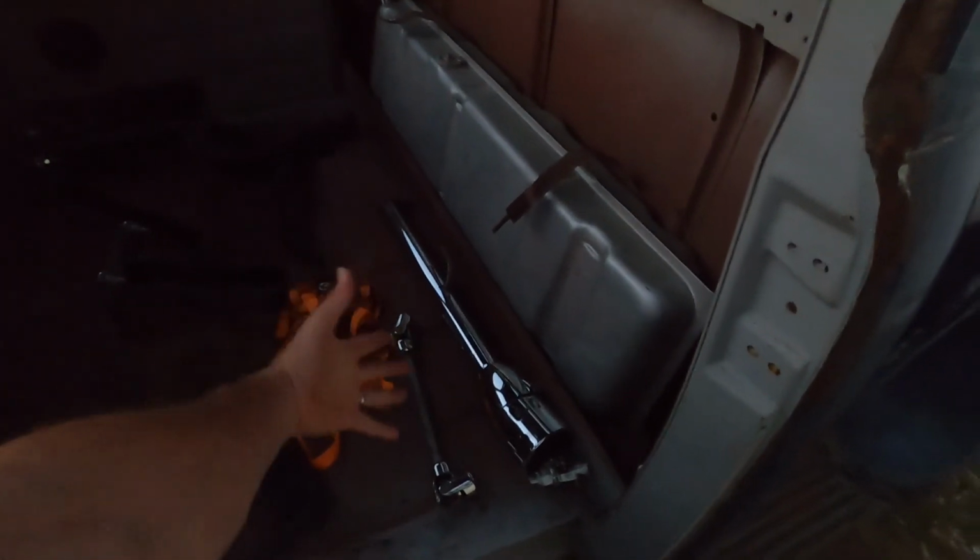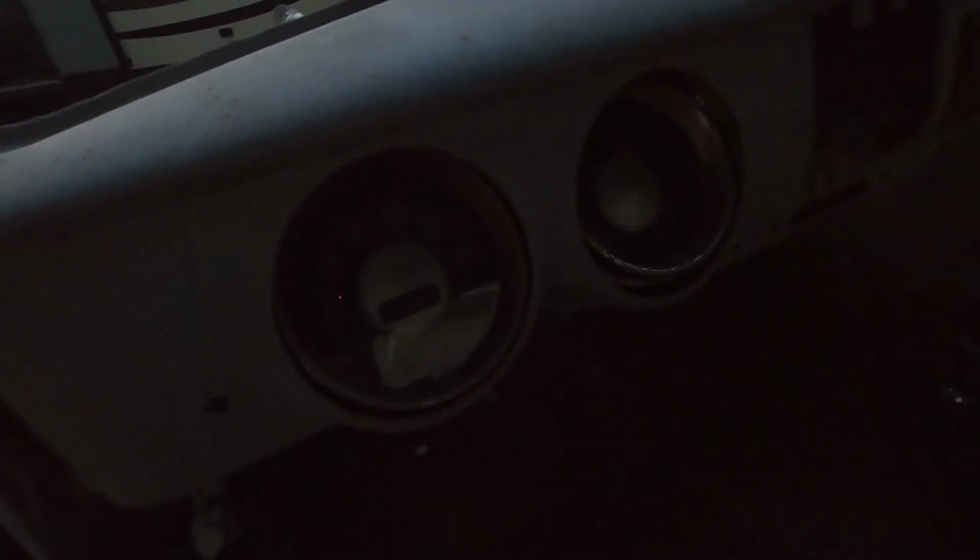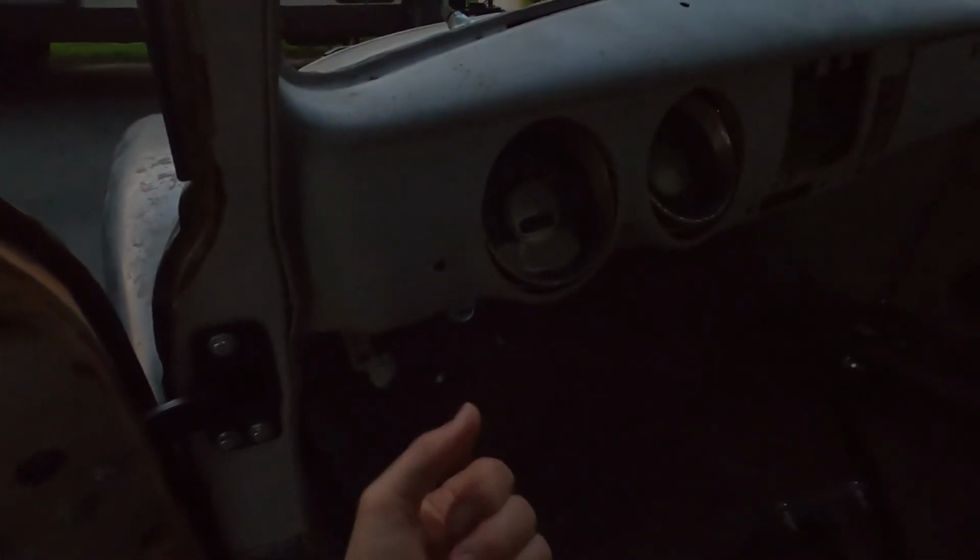Here's the new column. I know you guys haven't seen any of this yet, but we got a brand new chrome steering, tilt wheel steering column, the connecting shaft to go to the S10 gearbox, and here's all the bumper brackets and stuff. Here's the original instruments I just kind of threw back in there. I think they look really cool. We did get some aftermarket ones, but at this point, I'll show you them in a later video. I'm probably just going to sell them though, because they look very, very dated. But it is what it is.